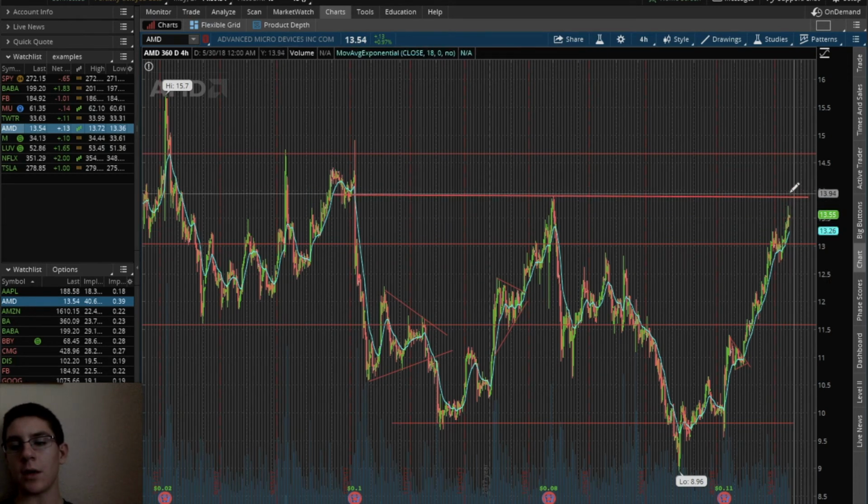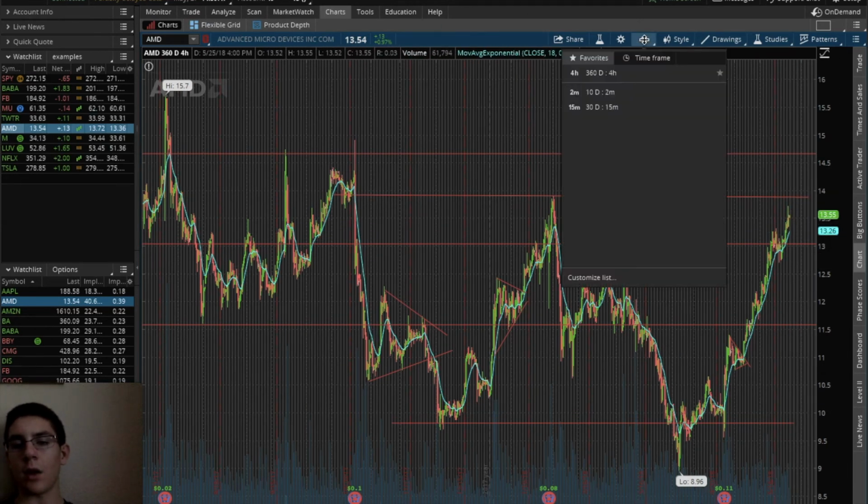So I can see it hitting up here near the 14, and then pulling back to the 13 level or the 12.50 level before we continue up or before we retrace back to this 10. So obviously, only time will tell on that one.